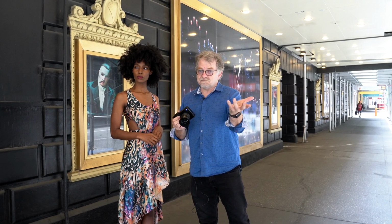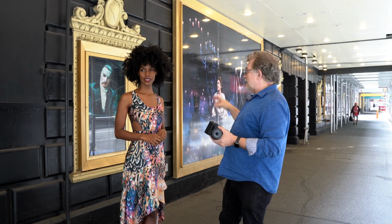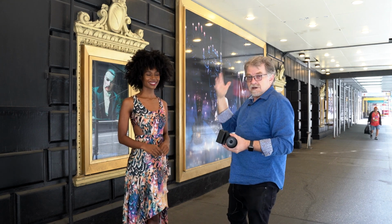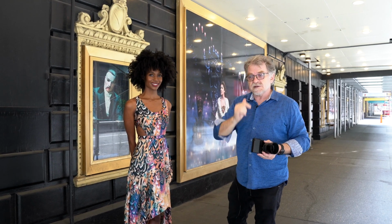So for this first spot, we're outside the Phantom of the Opera here in New York. I noticed the frames here where they're advertising the show, and I was thinking of having Shay right in front here, using the golden frame, and she's going to hide whoever's in the poster, the guy in the mask. And I think the warm tones and the golden frame with the black will work really well. Let's see how it comes out.